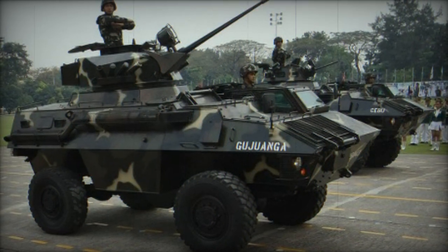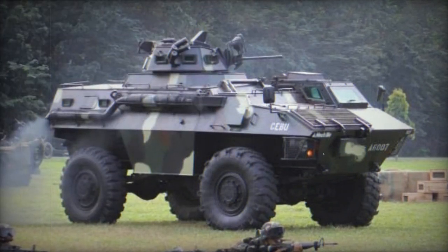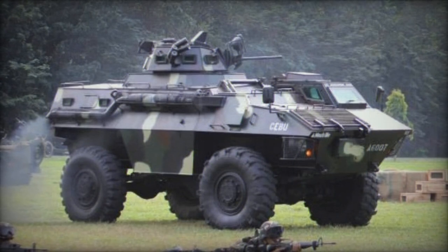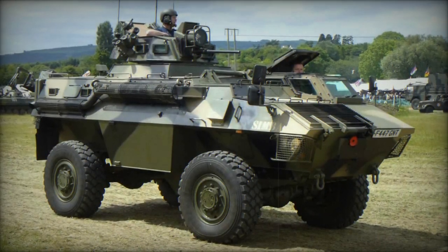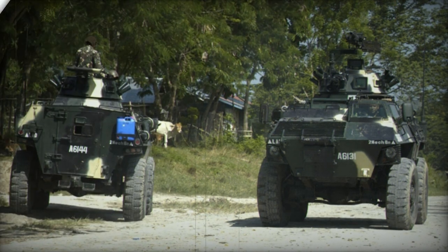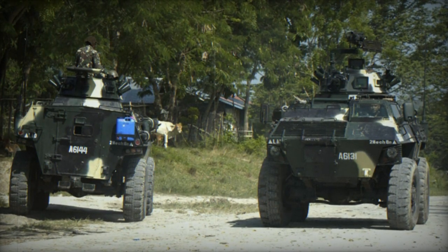Up to 10 troops can be carried, but a more comfortable load is 8. A fully dedicated APC could seat up to 12 troops. Troops enter or leave the vehicle via side or rear doors. The driver has a separate roof hatch and is protected by bulletproof screens. The vehicle is powered by a Perkins diesel engine, developing 210 horsepower.